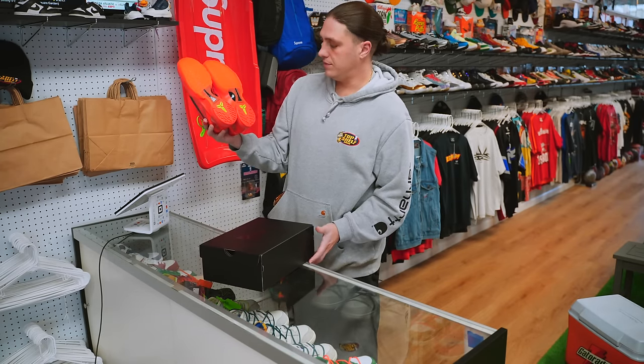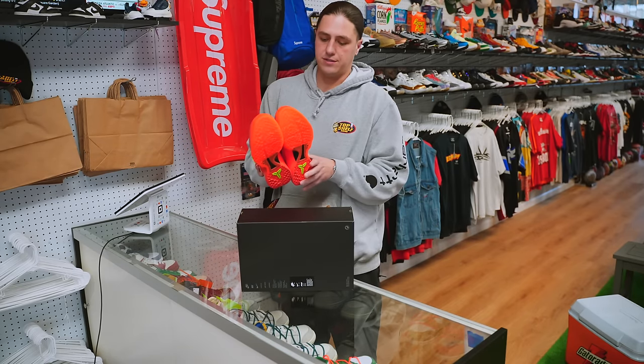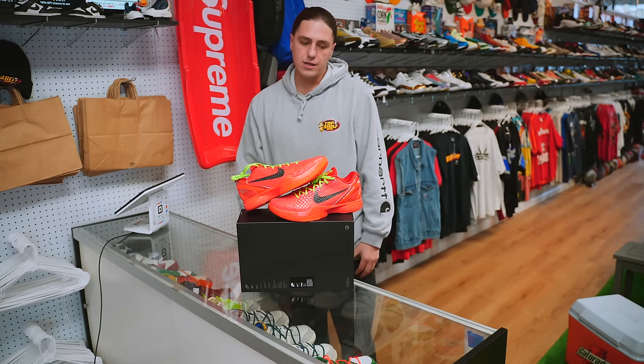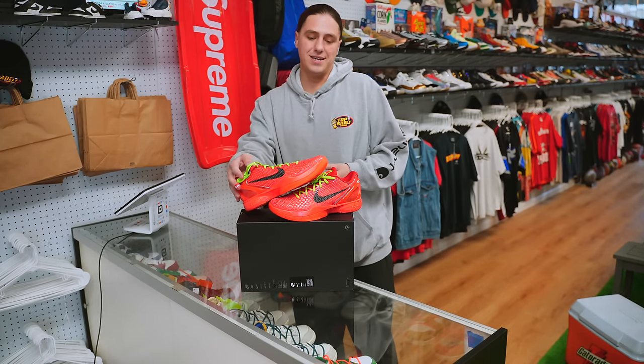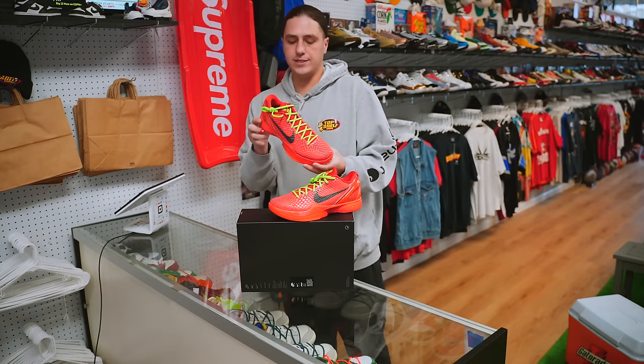I really think this is gonna be like the Christmas shoe. Jordan 11s and the Jordans and all that stuff, people aren't really going crazy for. I feel like this shoe right here, a lot of kids are gonna want, a lot of adults are gonna want. I'm not even a Kobe guy. I kind of want these in my size on some funny shit. Yeah, definitely something cool. Figure you guys would want to take a look at them.